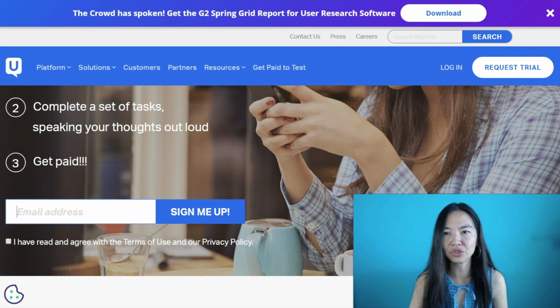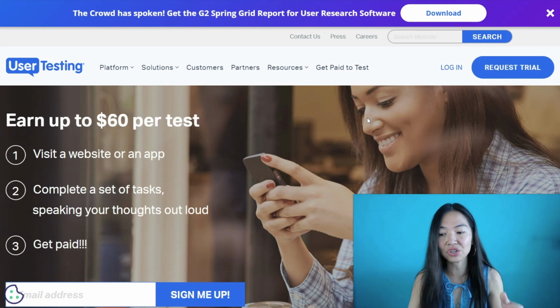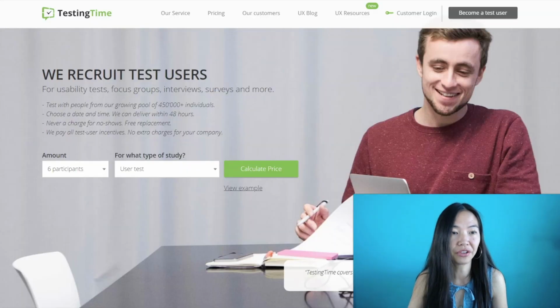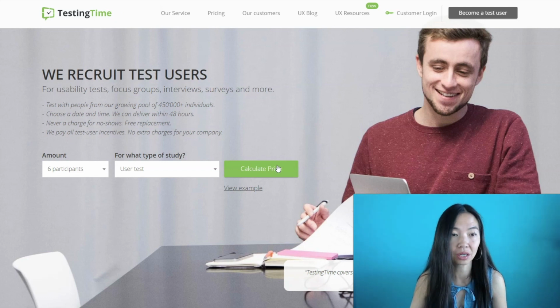So I'm going to show you two other sites that you can do this at, because you want to maximize your earnings. They're saying that you obviously won't get rich from this, and you may not get as many tests as you like. So combining these three sites, you may get some good money going if you sign up with all of them. So this one is called Testing Time at testingtime.com. This is going to be very similar, so I'm going to go a little faster with this site, okay?